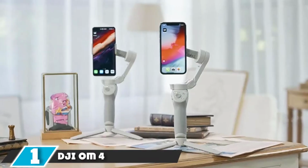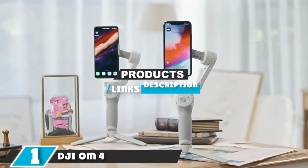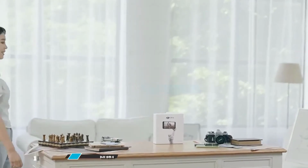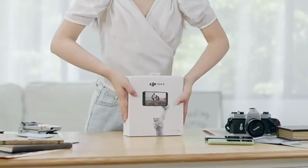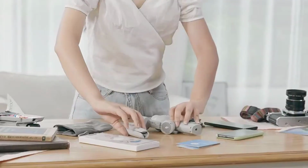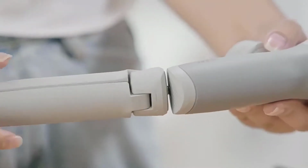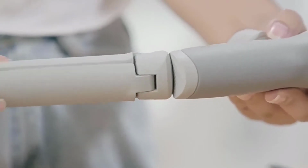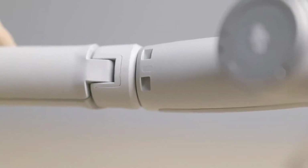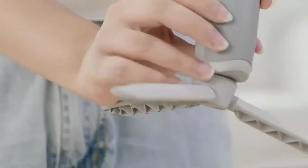At the first position of our list, we have DJI Hohem 4. When it comes to smartphone gimbals, it would be hard to beat the DJI Hohem 4. This device is elementary to balance thanks to its magnetic phone clamp. We love the wide range of capabilities the Hohem 4 offers. It has nearly all of the features that we've come to love, from active tracking to excellent motion lapse capabilities to great controls on your phone's touchscreen and on the device itself.